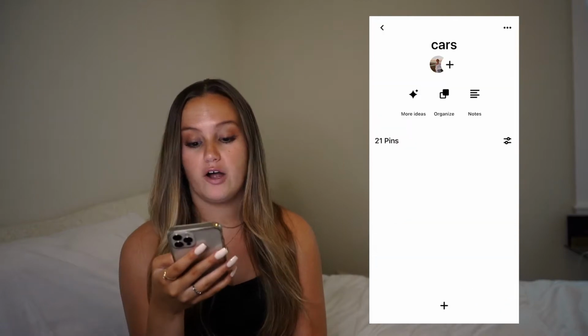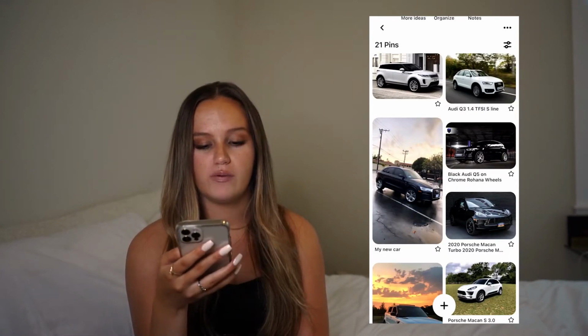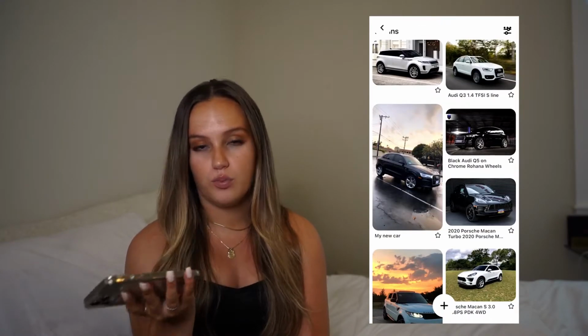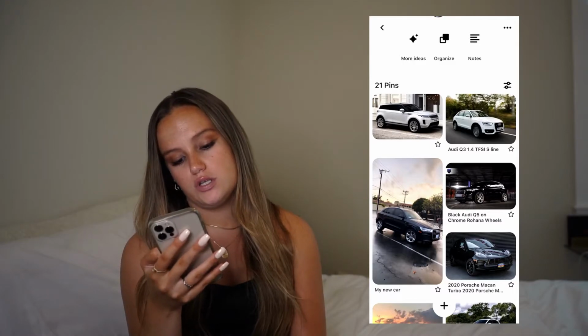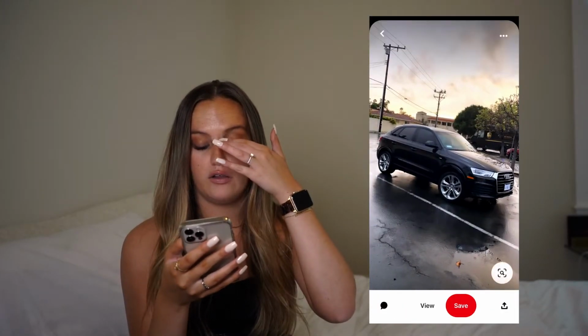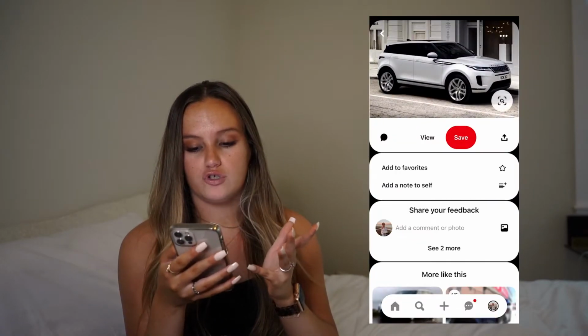My cars board, again, I stopped updating, but it's also something I could keep adding to for dream cars in the future. Of course, this Porsche I wasn't getting, but it's something that I might want one day. But this is the exact Audi I almost looked at, but I didn't pick it. And then this is a white version of my car.